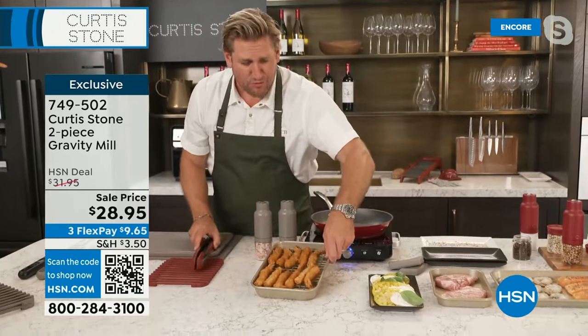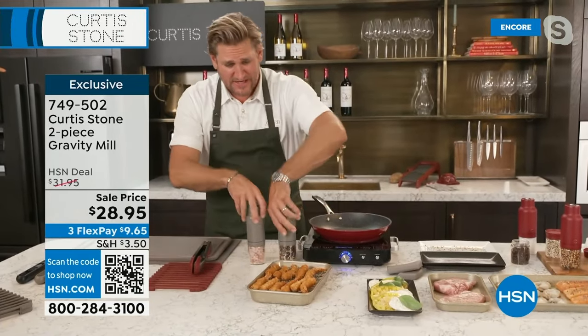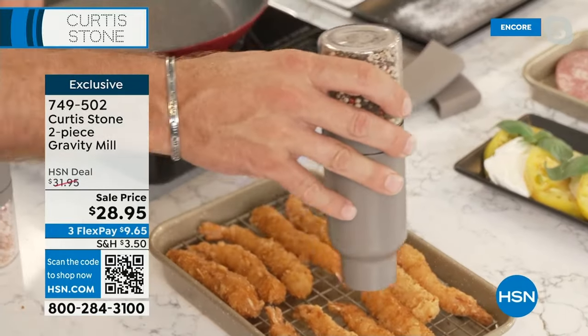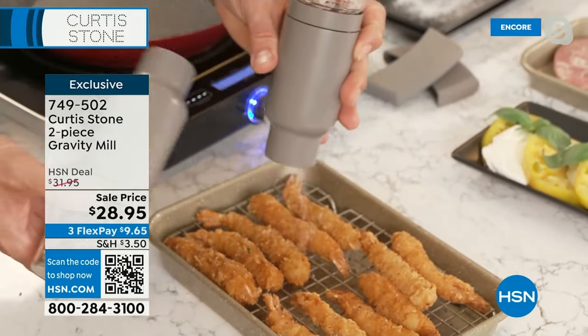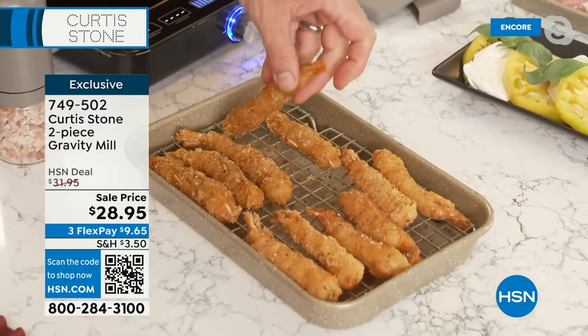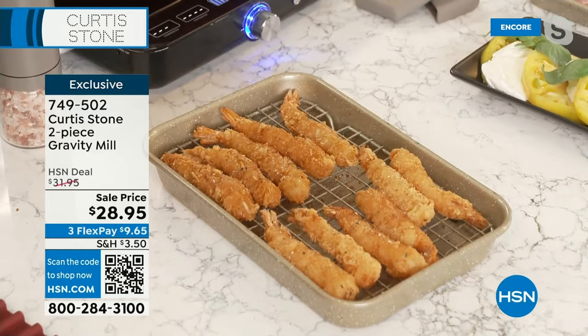I mean, look at this. These are those beautiful panko breaded shrimp. This is our today special. You can get it in the 45 count. You can get it in the 90 count. The 90 count, of course, has the greatest value. A little bit of salt and pepper over those, and they are ready to go. Look at the crispiness on those. Oh, my gosh, I know. I can't wait to talk more about that.